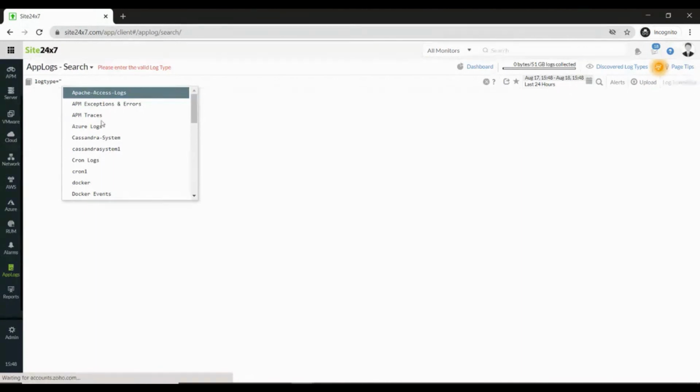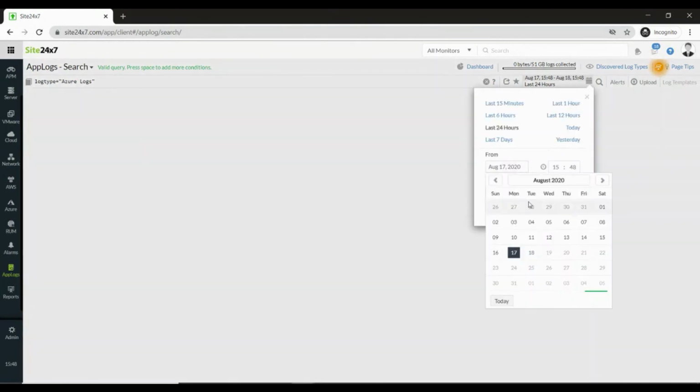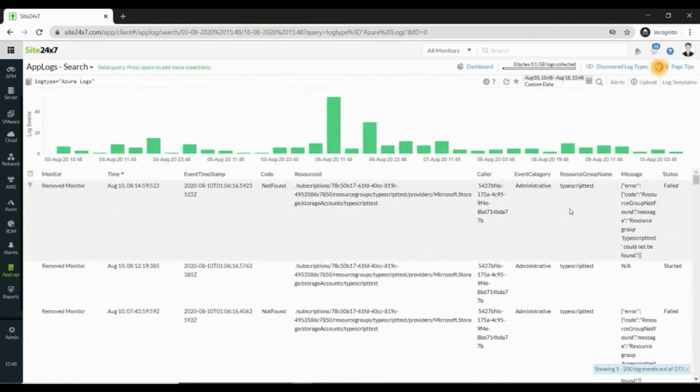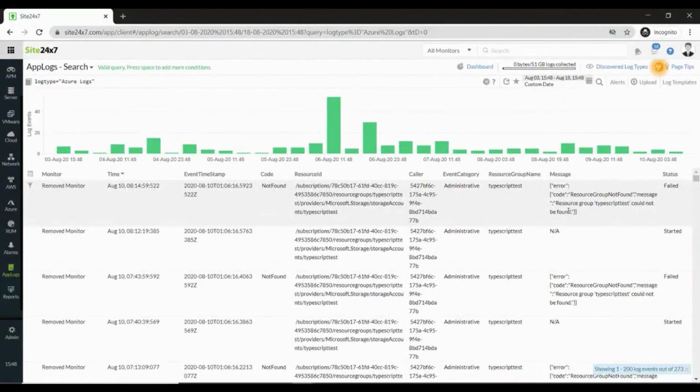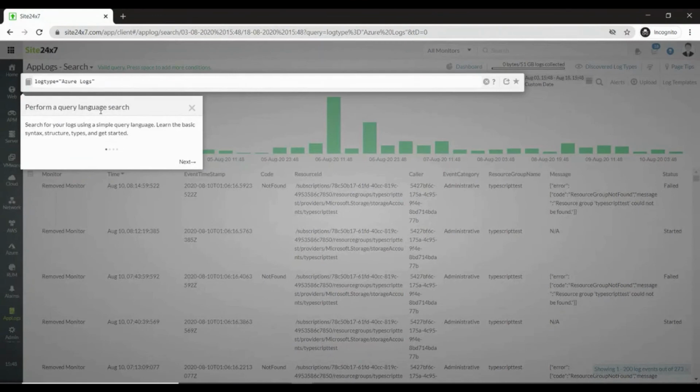In the log type, you can choose the logs which you want to view. I've chosen the Azure logs and I've set a custom duration of 2 weeks. So these are the Azure logs that have been processed in the last 2 weeks. And to get more details, we also have a query language search. Using this, you can key in the cloud environment from which you would want to manage the logs. So if it is the AWS logs, you can key in the AWS logs within the double quotes.